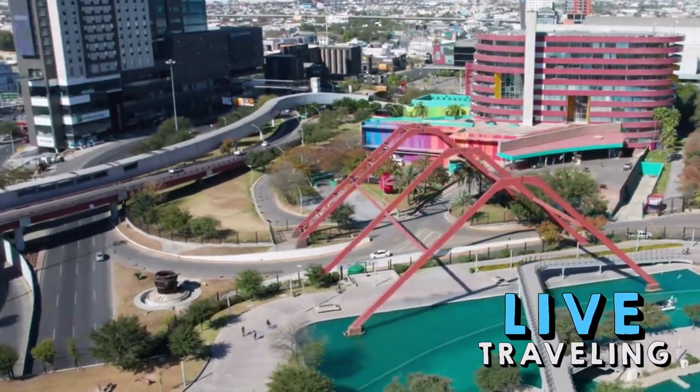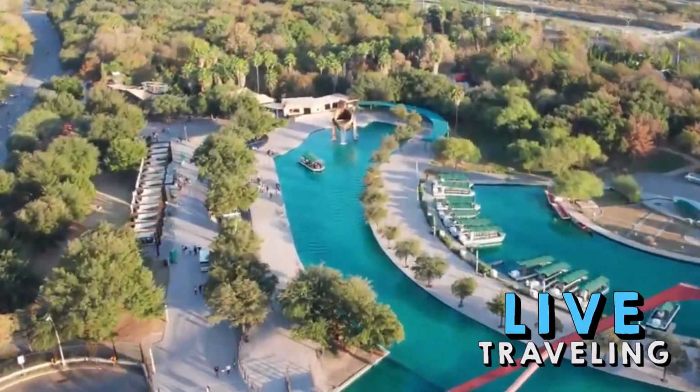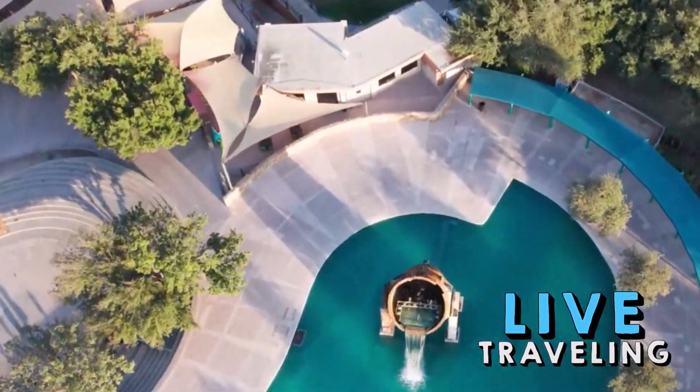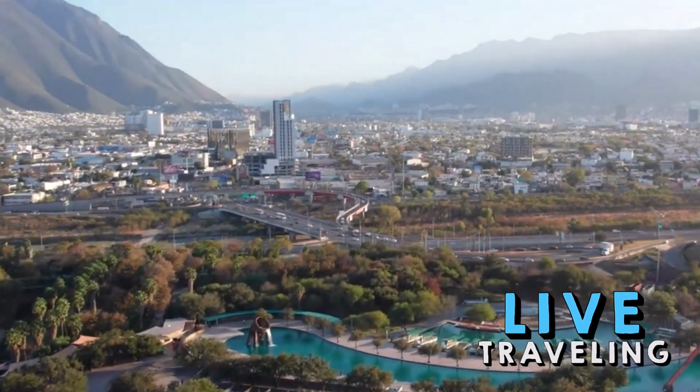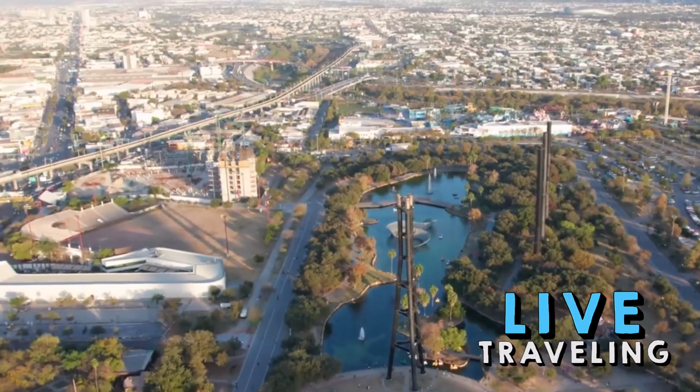Located on the grounds of the city's old foundry, now a fascinating museum, Fundidora's highlights include a number of family attractions that kids will enjoy, including playgrounds, a sports arena with an ice rink, an artificial lake, a water park, and Sesame Street Park, Parque Plaza Sésamo, a theme park based upon the popular TV show.